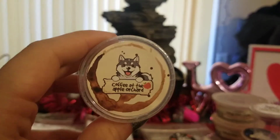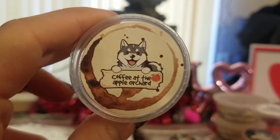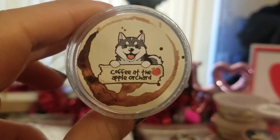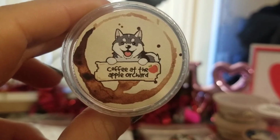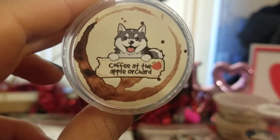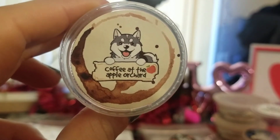And then I did coffee at the apple orchard. I have talked about this numerous times. It's definitely in my top 5 favorite scents from Woof Wicks. And I have the scent description here. Oh, it's coffee, leaves, and cinnamon apple bread.